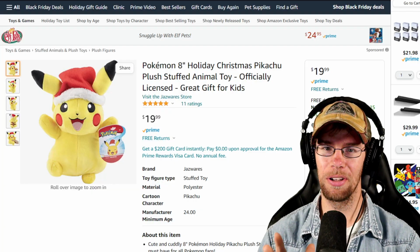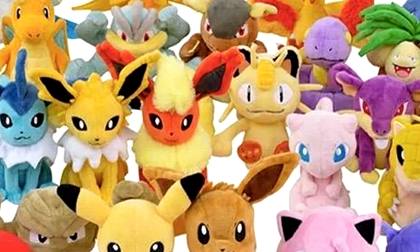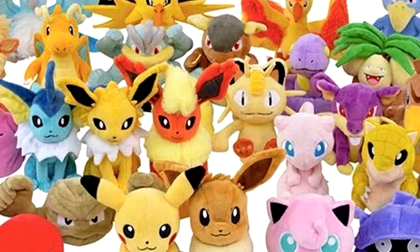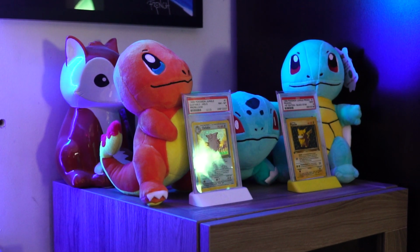There's so much cool stuff to highlight that I didn't really know what to call this next category, so we'll simply refer to it as other fun stuff. I think it's exactly what the title says. It's a lot of fun. Now, I know plushies are a favorite out there amongst a lot of collectors, and they could be treated as their entirely own genre of Pokemon collecting, but I absolutely love them, especially as display pieces.